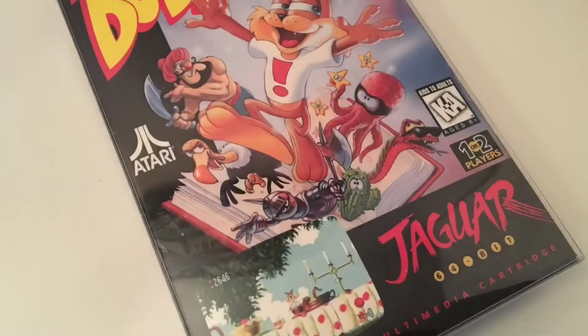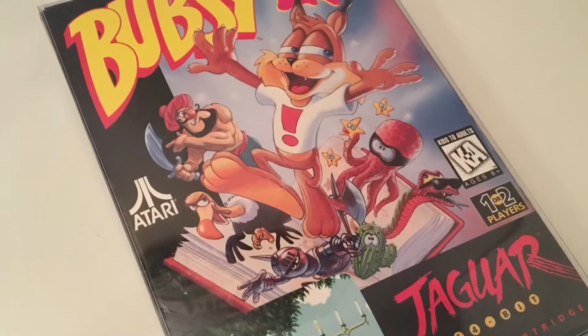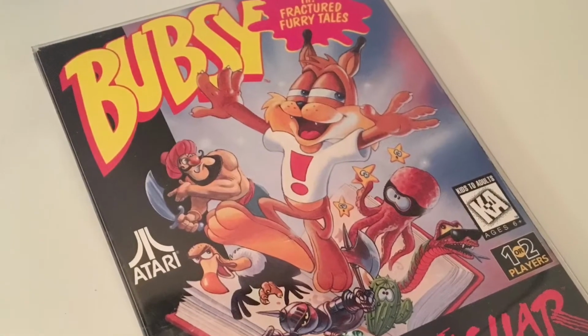And then next up, probably my favorite pickup from the expo, and it's probably some of the worst games I bought. And I bought these all in a group. I think I paid way too much. I want to say $60. These are all complete in box for the Jaguar, so you know they're good. Bubsy in Fractured Furry Tales. This was the game I really wanted in the bunch, to be honest.